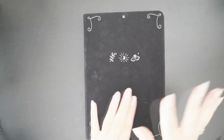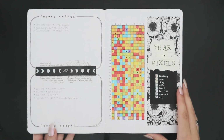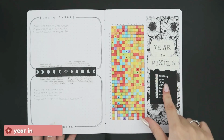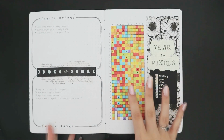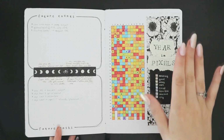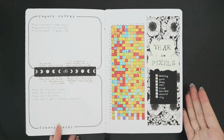Now, this next page is more of a tracker, and if you like tracking things in your life and love mood trackers, I highly recommend you to try a year in pixels page. So this page is a page that you do at the beginning of the year in your bullet journal, and you just color in the squares every day for the mood that you had that day.